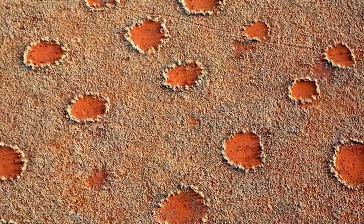It's never found in any other shape, only circles, and these circles are evenly spaced out, which is super weird. Some people suspected fire or wind, but these patches can last for years and years at a time, some lasting for a whole 75 years.